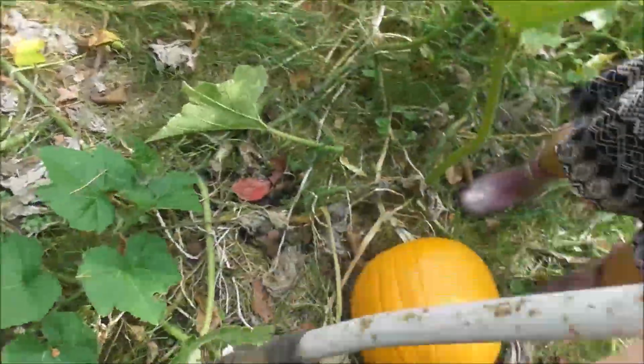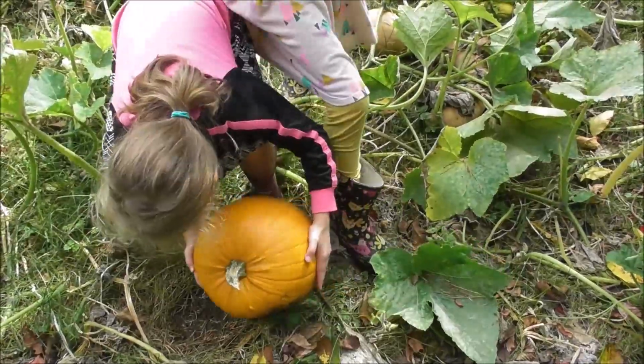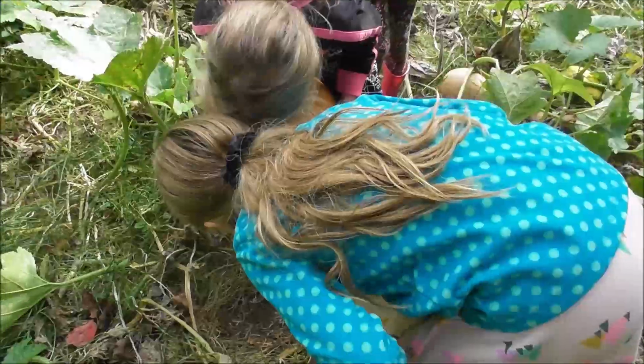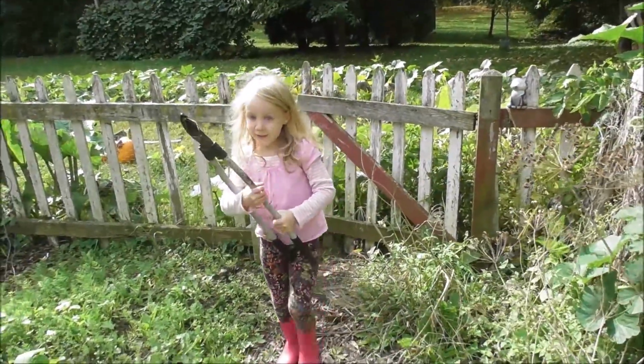There you go. All right, Mary. My tiny pumpkin I picked. Take your pumpkin and put it over in the other corner. Watch the vines, please. I got a slug and a centipede. Yeah, look at that. Okay, girlie, you're gonna get the one on the ground in here.